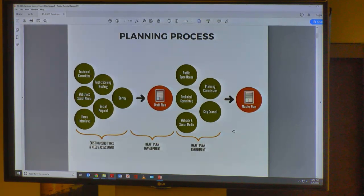We're utilizing a new tool called Social Pinpoint, which I'll talk about in a minute, which is an interactive online mapping program, another way to reach out to people. And then we had an online survey to gather a wider range of opinions. And we're right now just beginning the draft plan stage, working closely with our technical committee to work out some of the details as we move forward.